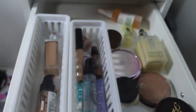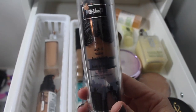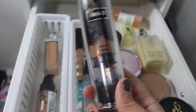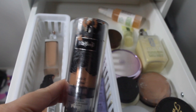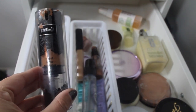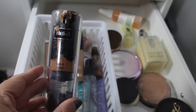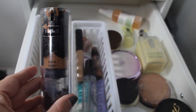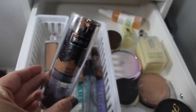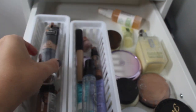Okay. And then for foundation, I used my Kat Von D Lock-It foundation. I've used a lot. I love when I'm starting to see products get used up. This was a good one. The coverage is amazing, but it's so dark and it kind of leaves my skin oily, and it's so dark that in a week I'll have to spray tan twice. So we're gonna save this one for closer to the summer.